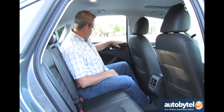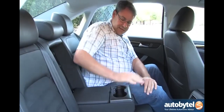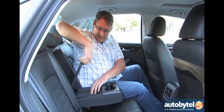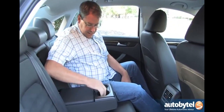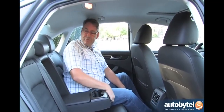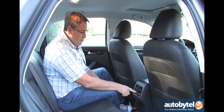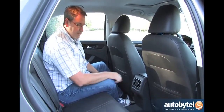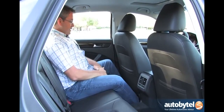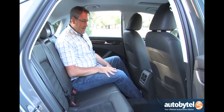Soft touch upper door materials. You've got this fold down center armrest with a little storage area in it that's lined so things won't rattle. The cup holders aren't terribly deep, but you know, that's all right. You shouldn't be drinking in the back seat anyway, right? Also have rear air vents, which make it a lot more comfortable back here on a hot or a cold day. I really think this is one of the big selling points to the Passat.